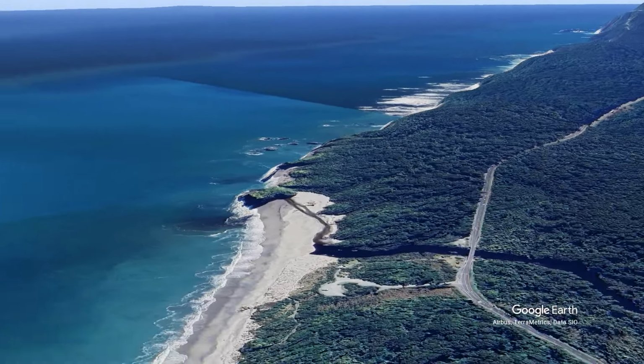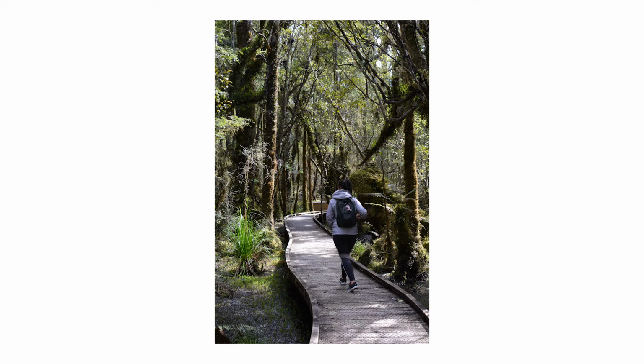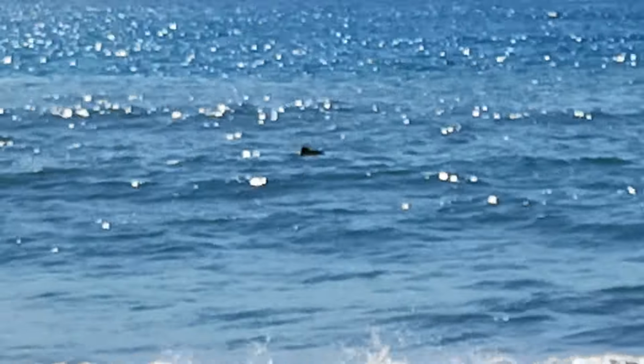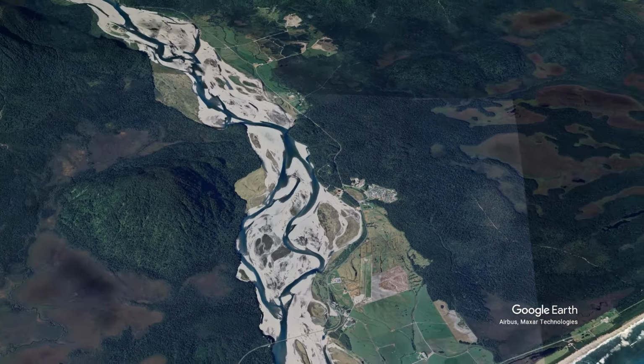There's a couple of walks, one through a native swamp area that I really recommend, and it gives you the chance to see eels, bird life, and even learn about the native kauri tree and why the European settlers used so much of it. The beach area at Ship Creek is lovely, and we were lucky enough on one of our visits to see dolphins surfing in the waves a few metres out from the coast. The views up and down the west coast from here are incredible, and if you get a sunny day, they really can't be beaten.